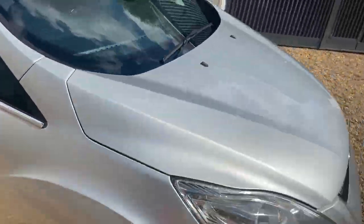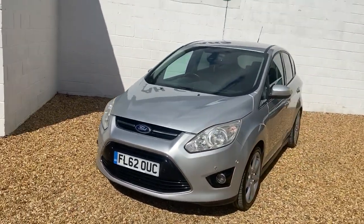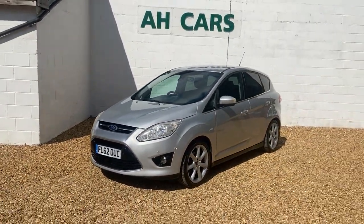So again, if you're looking for a nice value family car that's in very good order, with a few little extras on the car and great history, just contact H Car Sales.